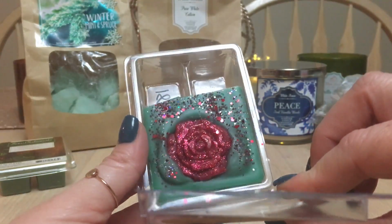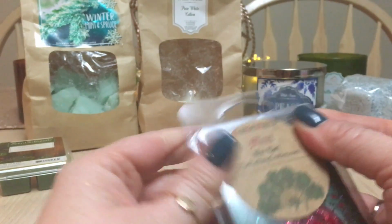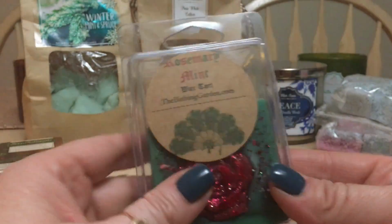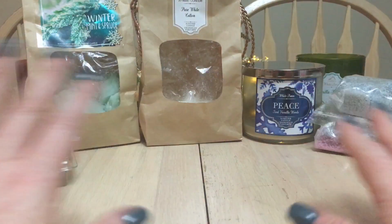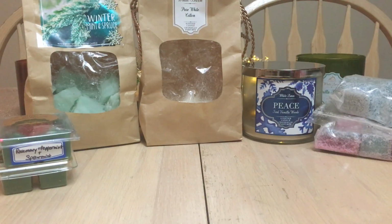And just look at her beautiful embeds, beautiful wax. So this is a repurchase of mine. I have another one in my back stock. I love this. Will always have this. Love it. Whether it's from her or Super Tarts, I really enjoy that scent.